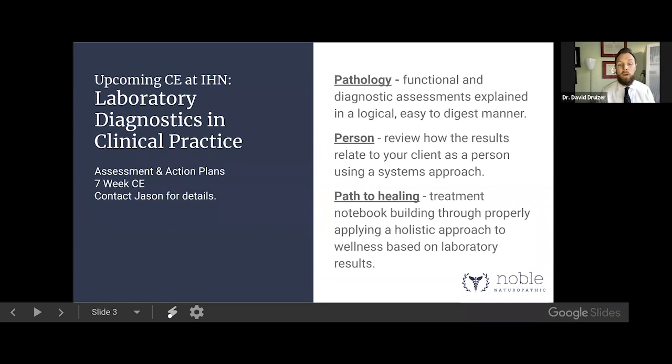It's about knowing more than your patients, or your clients, I should say, for the specific labs that they're trying to improve upon nutritionally when they consult with you. The course will be laid out with three ideas in mind: the pathology component, functional and diagnostic assessments explained in a logical, easy to digest manner. So we're looking at conventional labs and functional labs that will come across your desk every day in clinical practice.